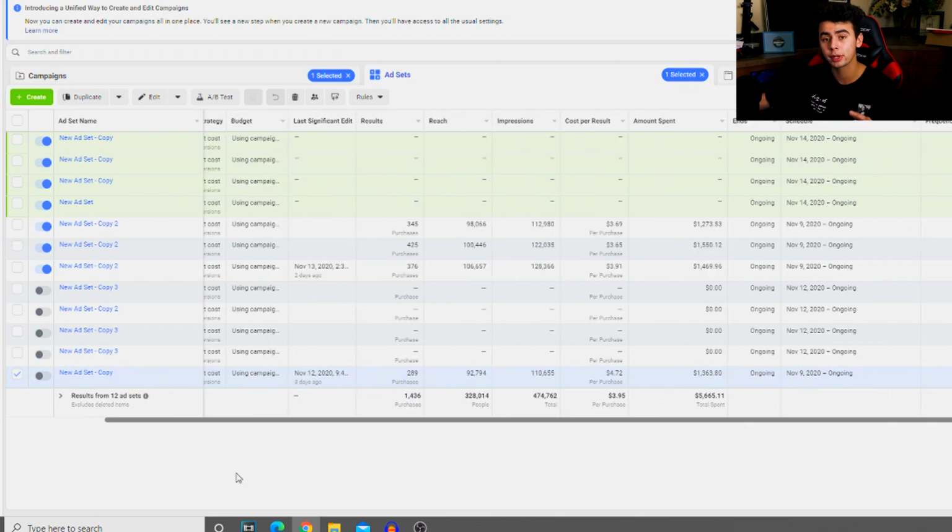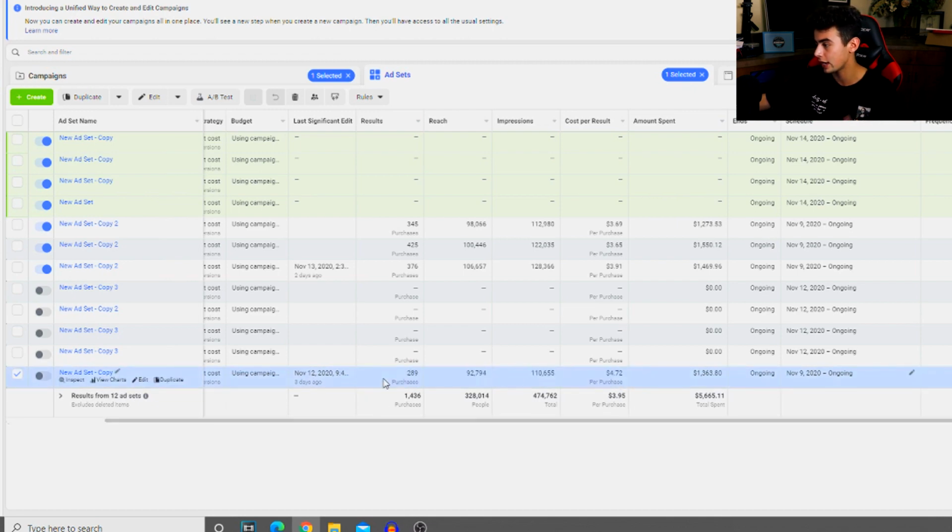This is probably the biggest reason my conversion rate is so high, because even though it is working and generating a lot of profit, I'm always looking for ways to pay the lowest for the best type of traffic. As you can see, even though this ad set generated 289 purchases, I did cut it because it cost an extra $1 than the other ad sets. And in the long run, that $1 does go a long way.